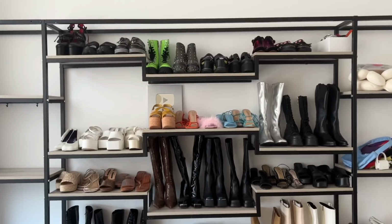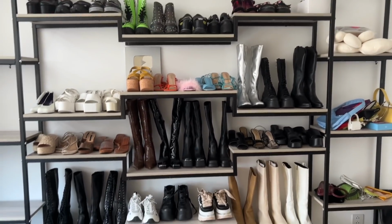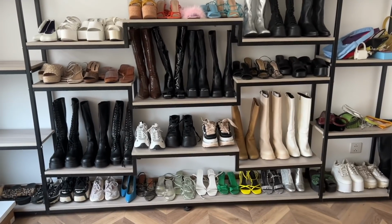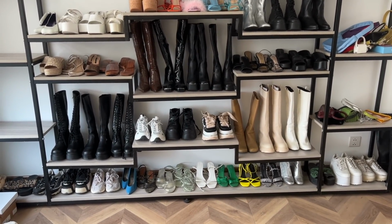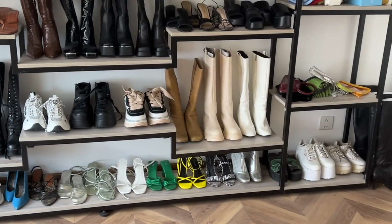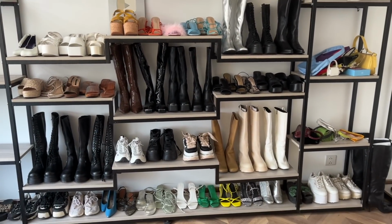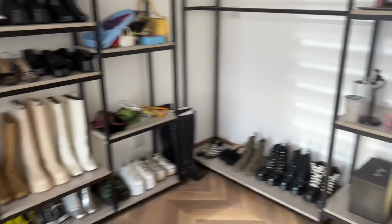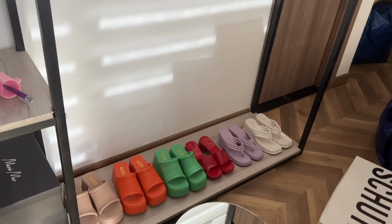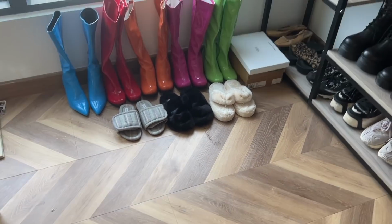So this is our shoe situation right now. It's pretty much the same as how I had it before, but I changed it up just a little bit. At the bottom here is kind of random. These are just shoes that I don't really care for that much. I don't really wear them that much, so they just go there. And then I have some boots over here, and these are my slides. Over here I have some yoga boots and fuzzy shoes.